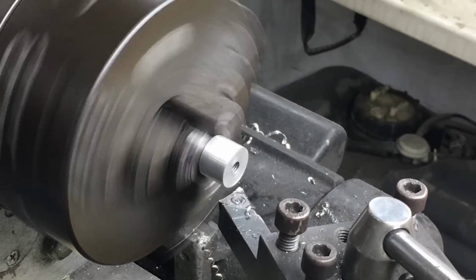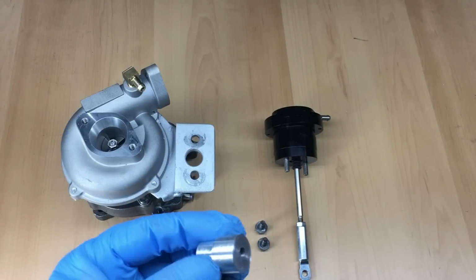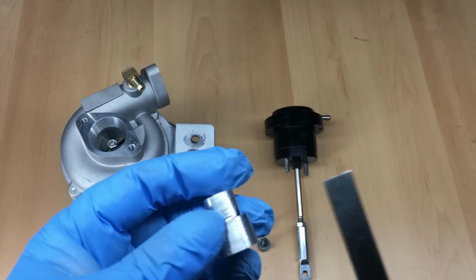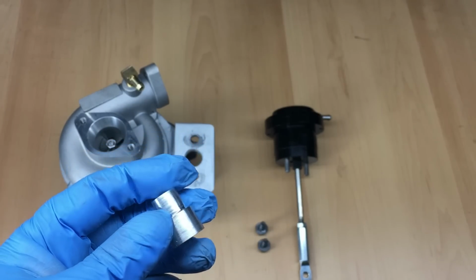All right, that should just about do it. Let's see how all this stuff fits together. So these are obviously the spacers, and I pretty much eyeballed them. Let's see how close they are to 25 millimeters. Not too bad. Anyway, they have a 6 millimeter thread all the way through.